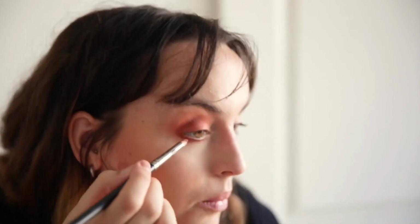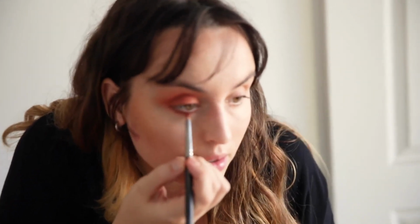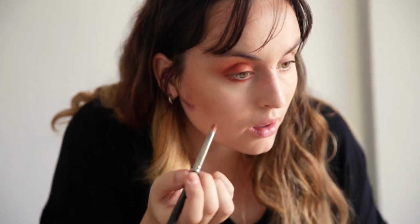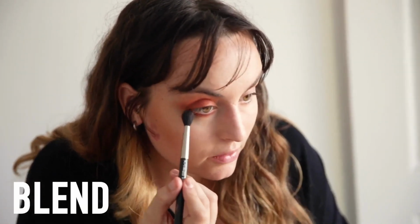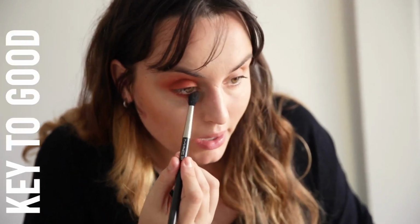Back to a point there at the top. And then I'll just use a little bit of this henna orange just in the middle, in the beginning part. And then that'll be blended out. I feel like I've said blend like 550 times already. But I suppose that's the key to good makeup. I'm going to try to do exactly the same on the other eye.